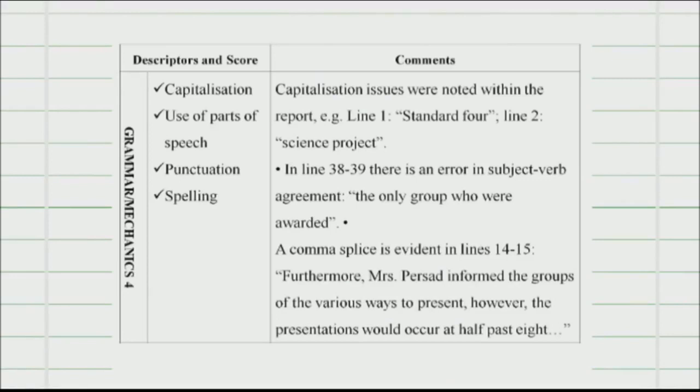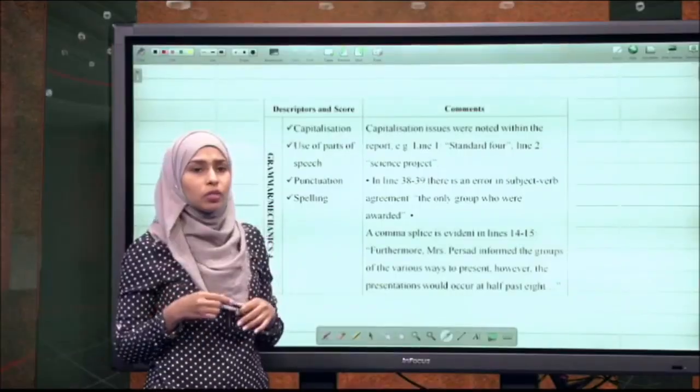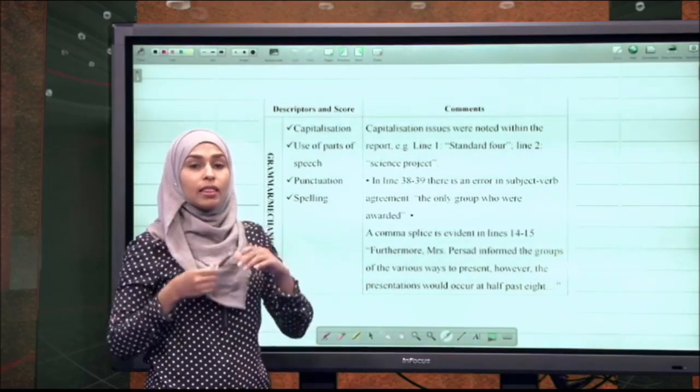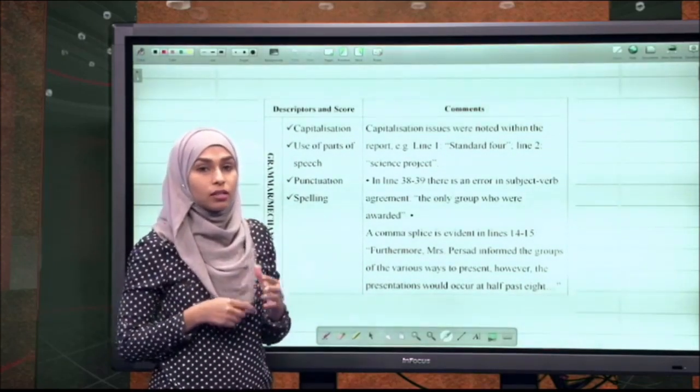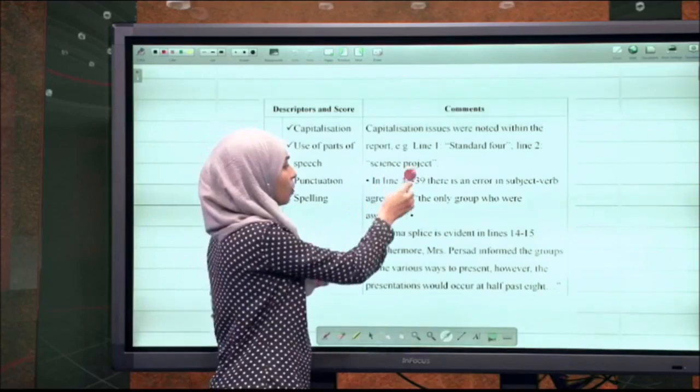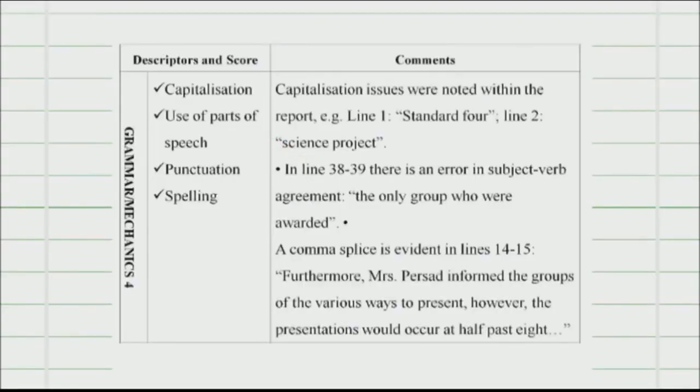So comments here. Capitalization issues were noted within the report. For example, on line 1, Standard 4, you could have capitalized Standard, the letter S there. Now, if you don't, that's also not a problem. Some people put it in common, so Standard 4, with S in common and 4 in common, which is also fine. But this here is a sample directly from the ministry, and they are saying that they wanted that in capitalized letters. So just be mindful of that. And line 2, science project, Science must be a capital S there.